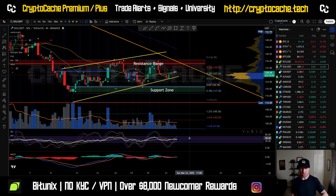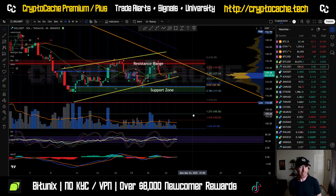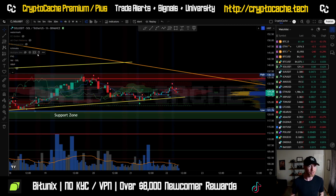MACD is converging here. We're slightly above 50 in the RSI. These are not like amazing things. Okay? This is just telling us that, okay, we're slightly better than we are not. Right? We're about 51, 52% success rate if you're to take a long right now to the upside. That's basically what this is telling us. So it's almost a flip of a coin, and when you see coin flips, you just kind of avoid them in trading. That's really the bottom line.